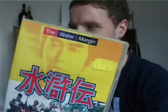Cracking on, this is from a market stall in Watford, their indoor market. It's open on really annoying days, like Tuesdays, Fridays and Saturdays. So if you don't go to Watford on any of those days, it's not open. And I like indoor markets, I've decided. DVD, it's The Water Margin.